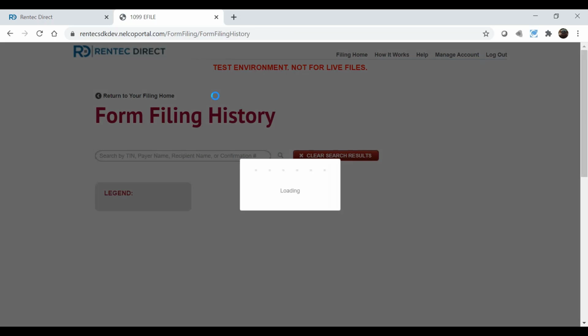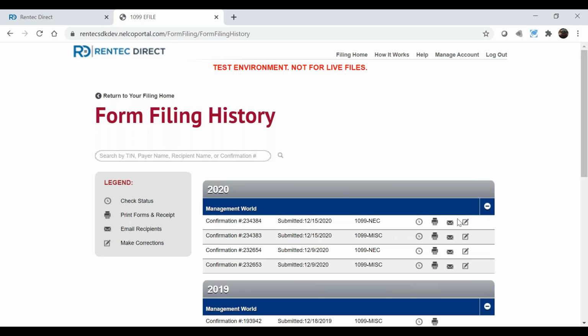So that pretty much wraps up. Oh, one other quick thing. If you guys needed to file corrections, you can click Make Corrections right here, and our system will walk you through the 1099 correction process. So just be aware that if you do need to make some corrections, that service is available as well.